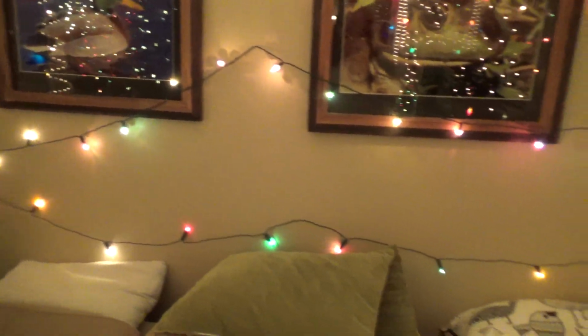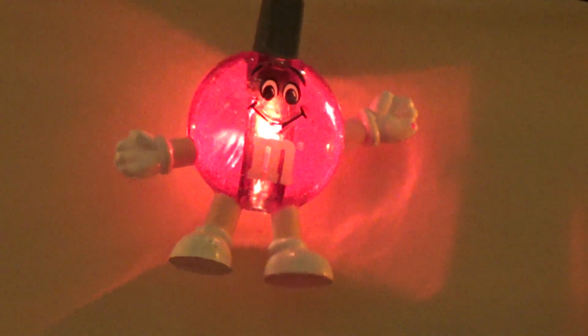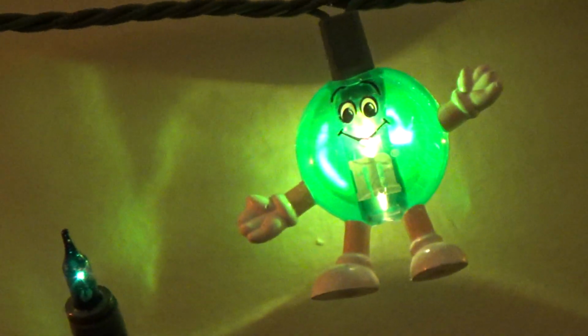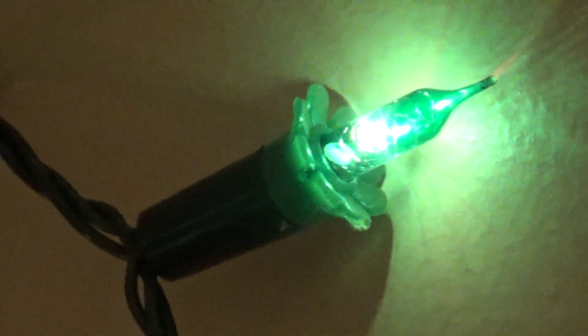On this wall we have several vintage strings of lights. We have these novelty M&M lights. And I have the original box for this string somewhere. And then we have a string of the loop style lights. And then there is a string of mini lights with the little flower thing on them.